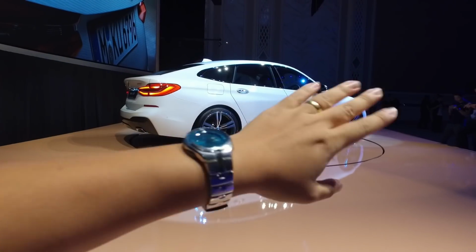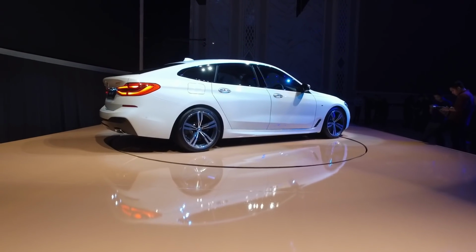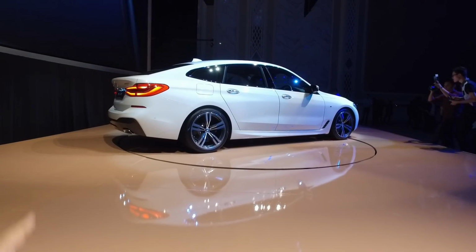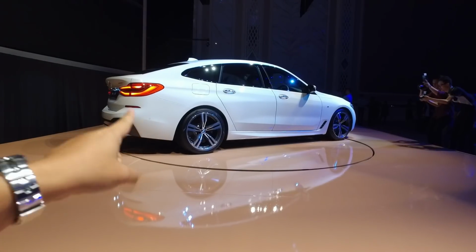Now this 2-liter inline 4 is a very powerful unit. In the 5 series, in the 7 series, it is a very, very strong performer. But if you are accustomed to 300 horsepower, I'm not sure you can come to this and look at this as an upgrade.